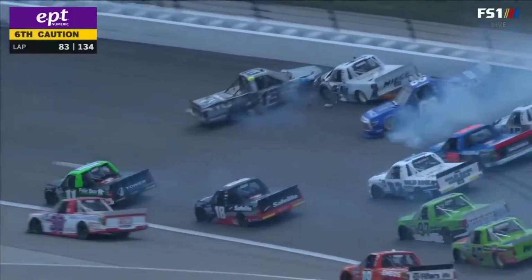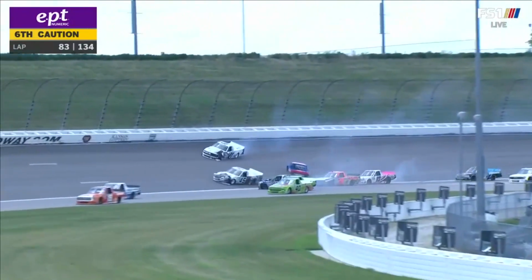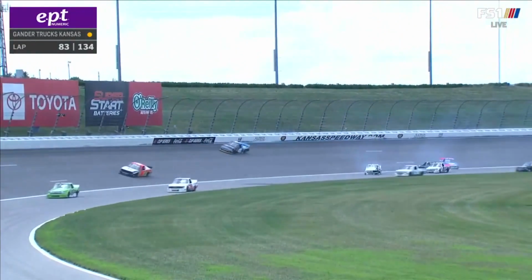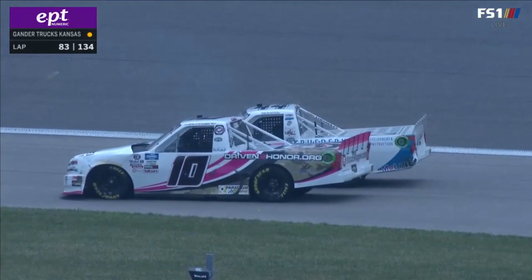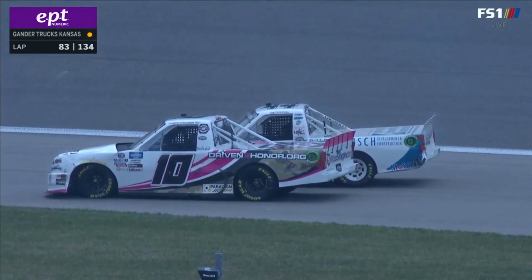We got a spinner. Oh, and it's Clay Greenfield and Johnny Sauter. Friesen is involved. Majeski, maybe even Natalie Decker there got tangled up in it. A big hit from Sauter, and there's Jinjo Cobb with the 44 of Decker.